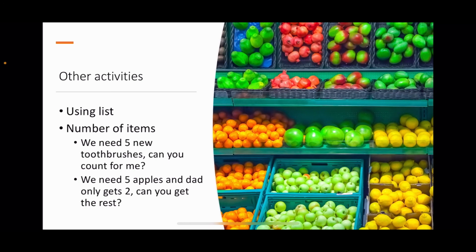Shopping and supermarkets are the place where children can practice their calculating abilities effectively. For younger students, we can guide them to use the list of items to buy and gather the quantity of each item. For example, I need to buy 5 toothbrushes. Can you count for me? Or today we need 5 apples and I already took 2, or your dad took 2. Can you get the rest?